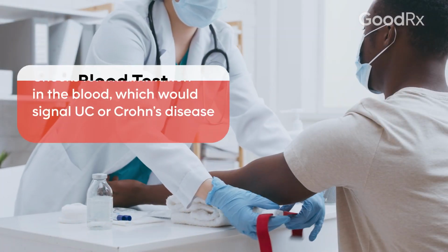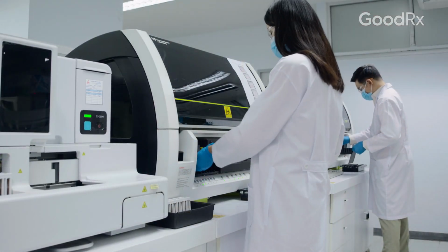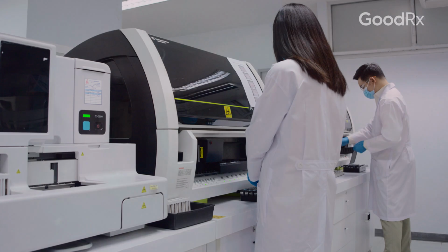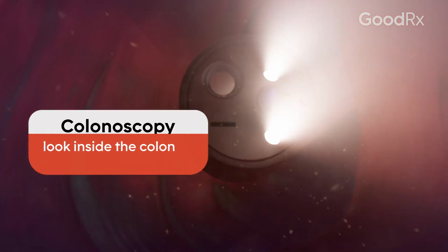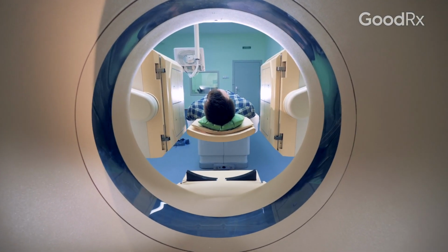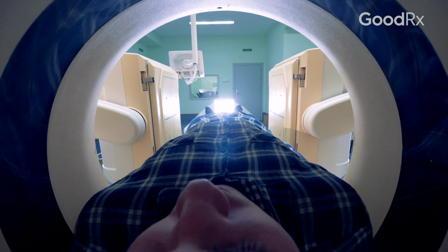Depending on the findings, the doctor will then order blood tests. These blood tests include inflammatory markers, which can pick up if there's active inflammation related to ulcerative colitis or Crohn's disease in the body. And then depending on all of these results, the doctor can order a colonoscopy to thoroughly evaluate the inside of the colon. There's also another test that can be done if needed, which is imaging, an MRI of the abdomen or a CAT scan of the abdomen that gives the full picture of what could be happening with the patient.